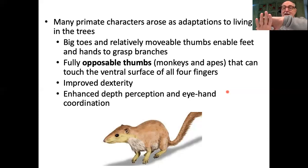In most of the primates, the hand is long, and the foot as well is long. The toes at the end are long, and the thumb is set so far back that it's difficult for them to do a precise grasp. Nonetheless, primates have tremendously improved dexterity compared to all of the other mammal groups.